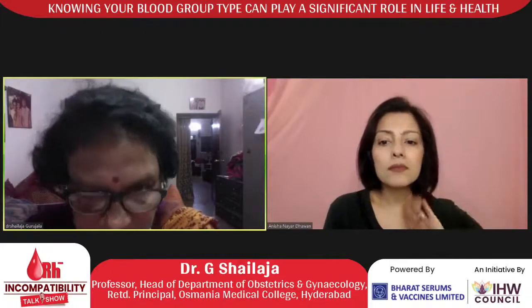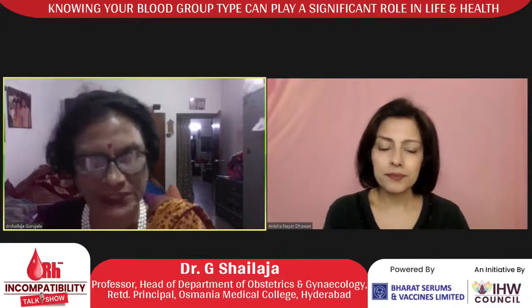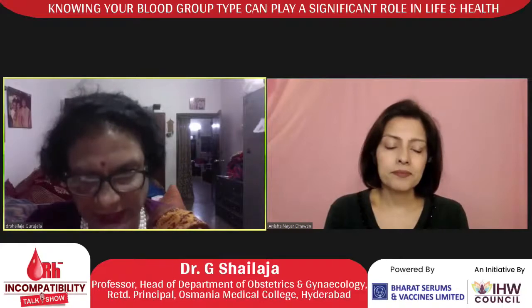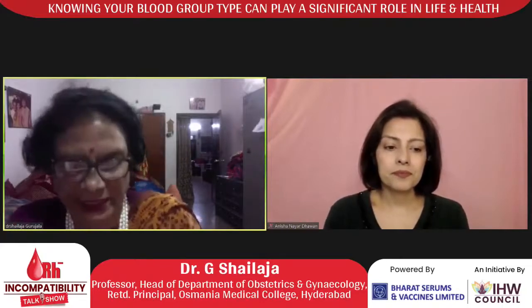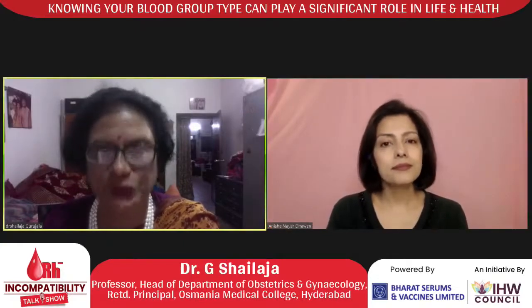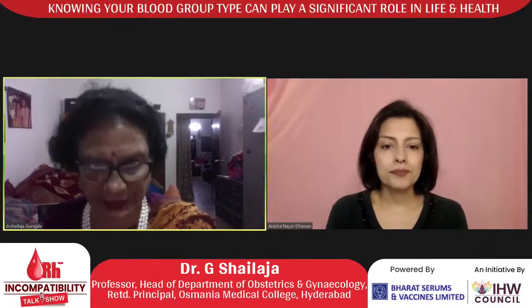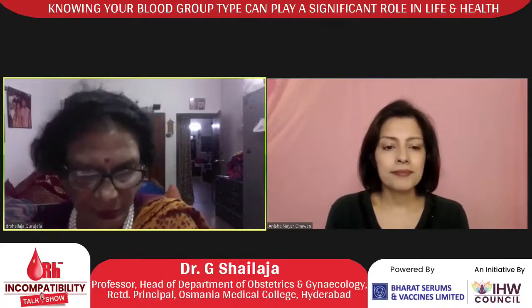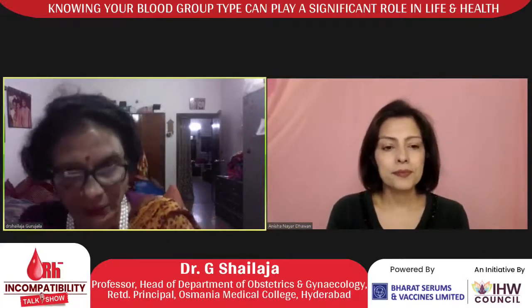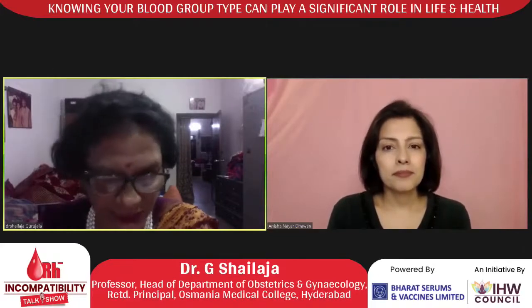Then we do a blood test for her called the indirect Coombs test, whether it's positive or negative, as soon as she comes, even at 6 weeks, 8 weeks. If it is negative, we are sure that she has not yet been sensitized. And this test we have to repeat every 2 months. I repeat it in the second month, fourth month, sixth month, eighth month. And supposing suddenly the test becomes positive when she is in the eighth month, then I know that she is Rh negative and didn't get her anti-D done. So this test I repeat every 2 months.